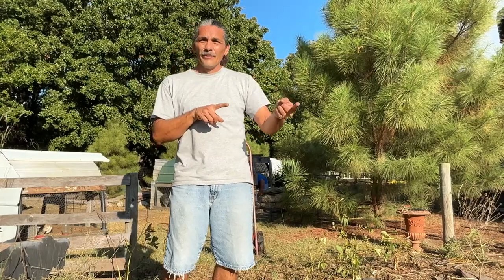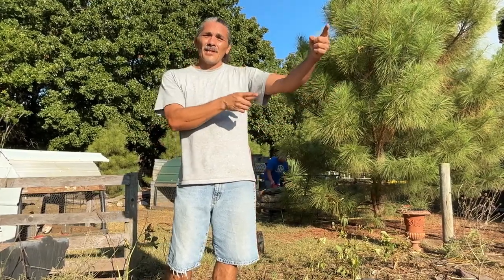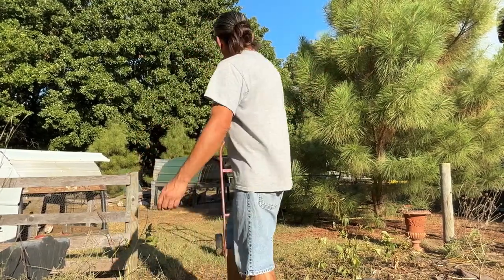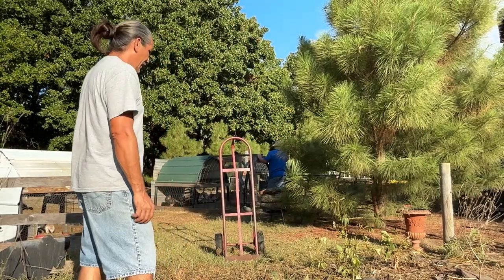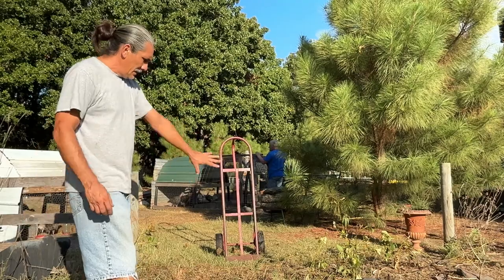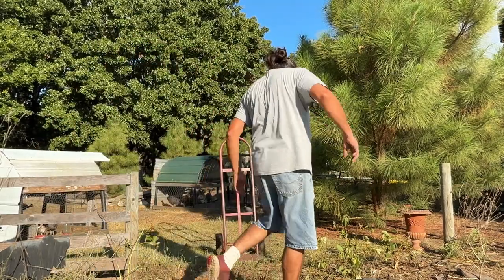So we just got the easy one moved, and I say easy because it was the closest one to where we're moving them to. Now we're gonna go over here and move the 8-pack, and we have to get that bad boy through this little bed right here.